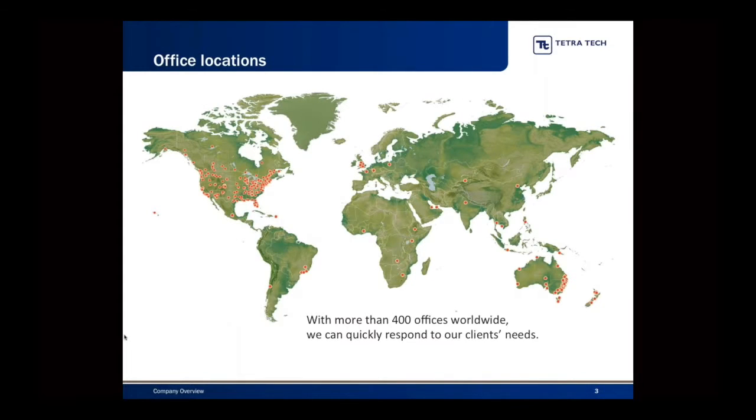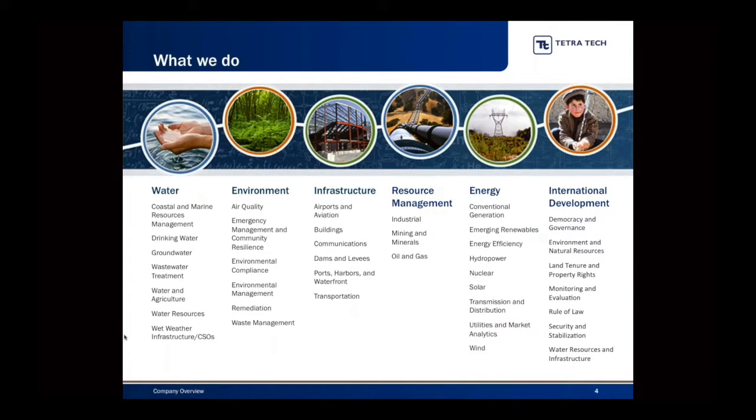Just a quick look at our office locations. We are worldwide, with new offices popping up, I think most recently in South America. So what we do, I definitely cannot speak to everything that Tetra Tech does. This slide just gives you a general idea of where we're working: water, environment, infrastructure, resource management, energy, and international development. My focus is with the environment.